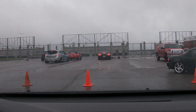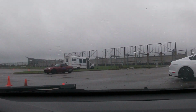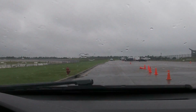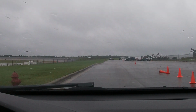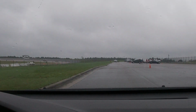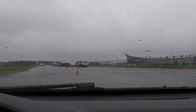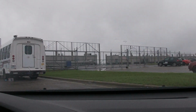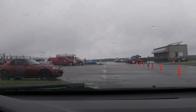Some improvement, and now you got experience in the rain, right? Which is going to pay off, because the smoothness that you used in the rain, you want to apply that when it's dry. You can go faster when it's dry, but you want to apply that smoothness from the wet to the dry. Okay.